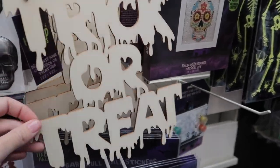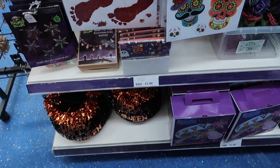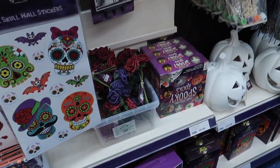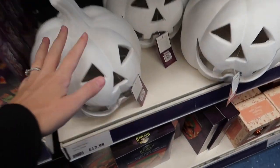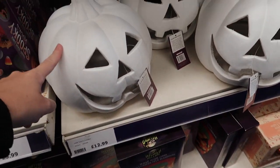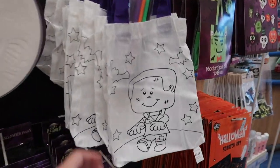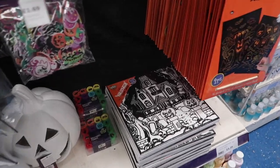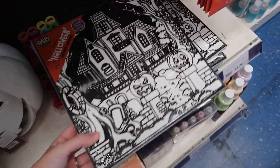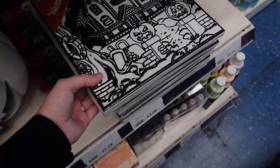And then these little things, to get the kids to paint them while you're having a party, having fun, keep them entertained. They've got a pumpkin that you can paint. That's really cool. That's $12.99. And little goodie bags that you can decorate and just lots. I used to love these when I was a kid. We used to get these from the market, not Halloween ones, just colouring in ones. I used to absolutely love them.